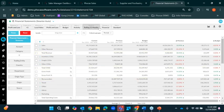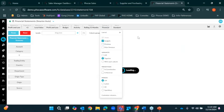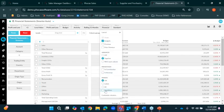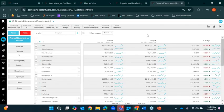And then we also have our different filters here at the top. So columns, for example, we're looking at our current, previous, and our budget, and a couple calculations from where our actuals are from our previous and budget. And we're looking at our profit and loss statement. So here's our profit and loss. We have our different columns that we're pulling in. Maybe I just want to see my current to my budget. Or maybe I want to see a visualization of how we're tracking to that budget.